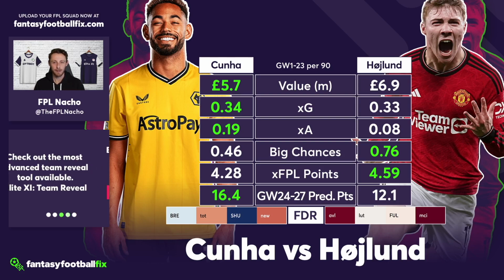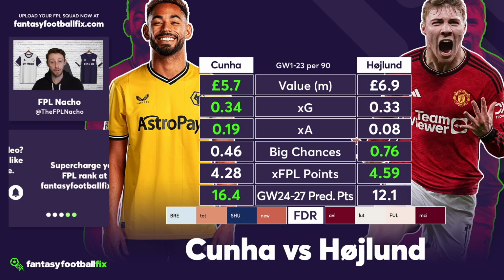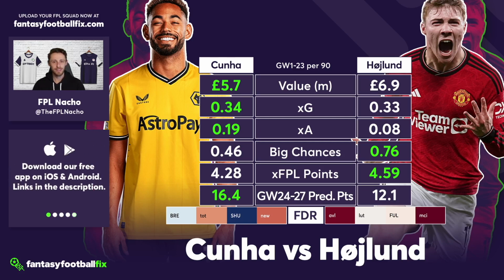So again, it comes down to what your gut feel is and what kind of budget you do have available. I think Cunha probably does have the better fixtures, and also at that price point, probably the value option. But if you really want to go in on Man United and you think they've taken a turn under Ten Hag, I do think Højlund is a brilliant differential for your teams, especially with that blank Game Week 26 fixture against Fulham. So those are the differentials that I really do like, and I think you should consider. Obviously, a few weeks ago, I did make the claim of Neil Maupay, and that one came to fruition, so do keep an eye on these two as well.